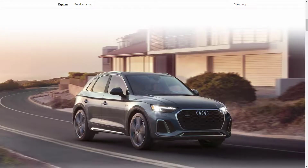From outward appearances, it'd be easy to think that the Audi Q5 has been redesigned for 2021. Instead, it has undergone a substantial refresh with sharper styling than before. Under the sheet metal, the 4-cylinder engine gets a power increase and a new infotainment system debuts.